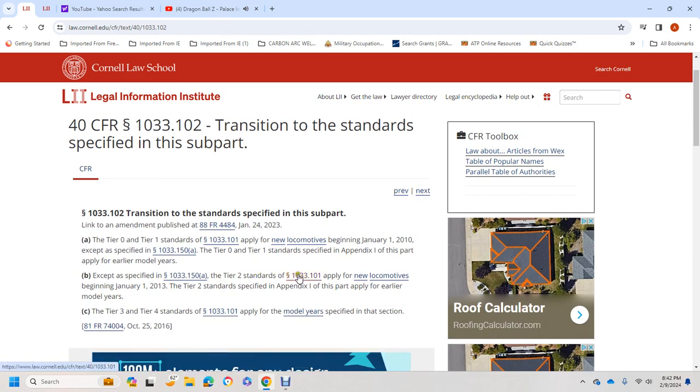Tier 2 standards in 1033.101 apply to new locomotives beginning January 1st, 2013. Tier 2 standards specified in Appendix I of this part apply to the earlier model years. Tier 3 and Tier 4 standards in 1033.101 apply to the model years specified in that section.